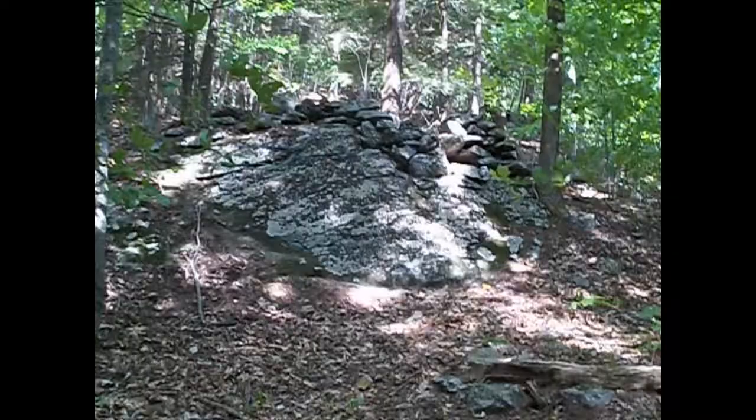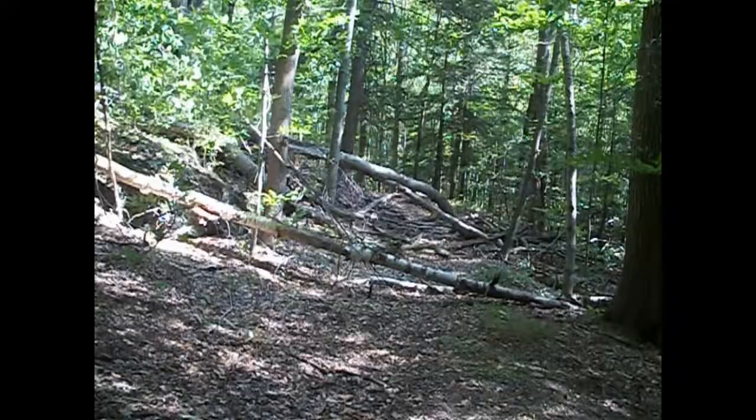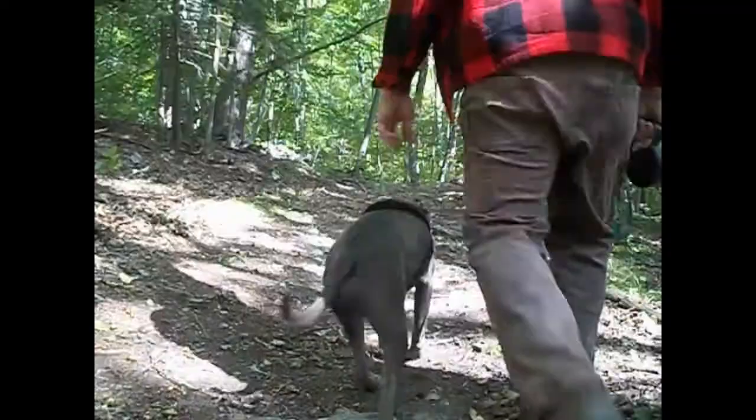Long ago someone stacked rocks here and made a fort. On the downhill side of the trail in this section there are ovals of stones that might have once been potash or pearl ash works. There have also been a lot of blowdowns here in recent years.